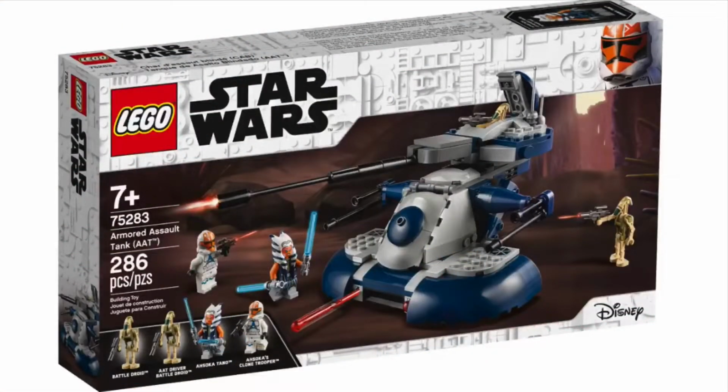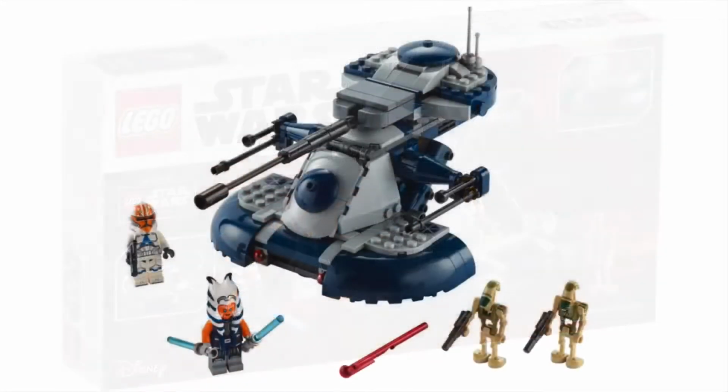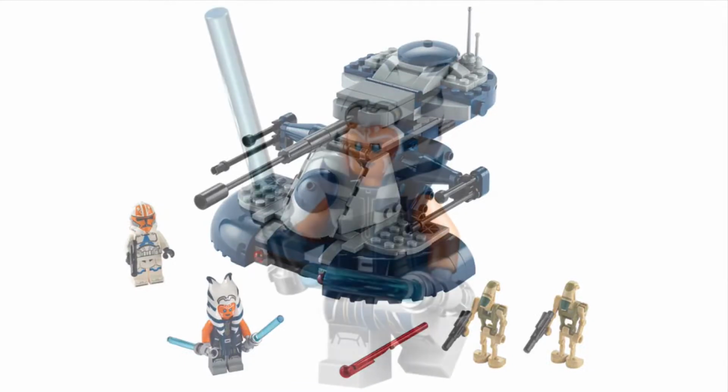First up we have the 75283 Armored Assault Tank, or AAT. This set contains 286 pieces, 4 minifigures, and will retail for $40 in the US. I do think this set is actually really great, but definitely not for $40. I do think the AAT build actually looks really good, and this will be my first LEGO AAT, but of course the main draw is the minifigures.